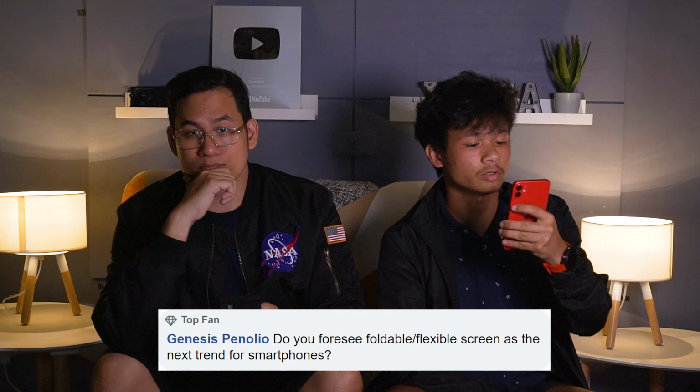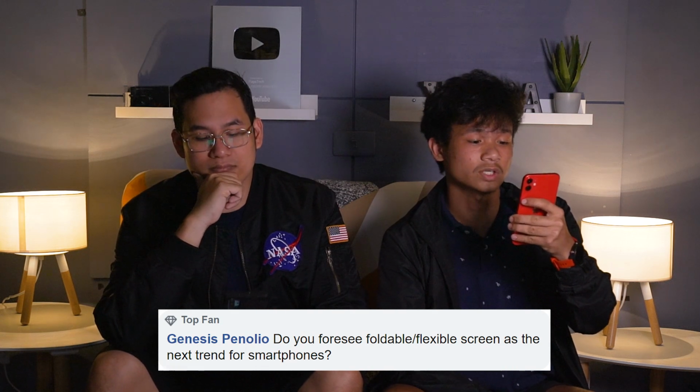Do you foresee foldable or flexible screens as the next trend for smartphones? Well, it's certainly the next step for smartphone form factor, but before that, I think manufacturers are gonna do hiding the camera under the display. Basically hiding more components under the display. So we have the under display fingerprint sensor. What's next? We already have under display speakers. What's next? We're gonna have under display cameras. We're gonna have under display Face ID sensors.